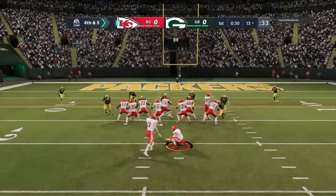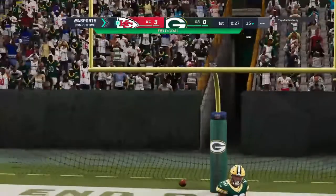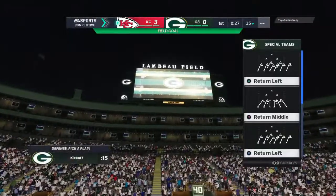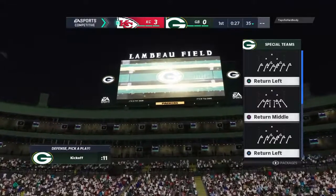Yeah, they let them get all the way down here. Now the field lead shrinks. They've struggled to convert, and that last incompletion brings up fourth. Makes the score. Well, they didn't get in the end zone, but pretty good balance there on the opening drive between the run and the pass.